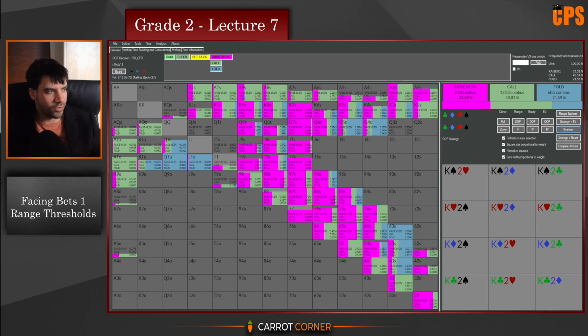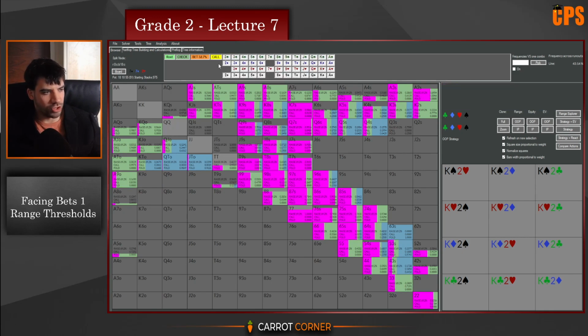So here we have PioSolver. The flop is going to be a range bet, as we said. It's going to be check, bet flop, and we're going to make the call. Don't worry too much about our range at this point. We'll talk about this later. And then we're going to face a b75 on the turn.